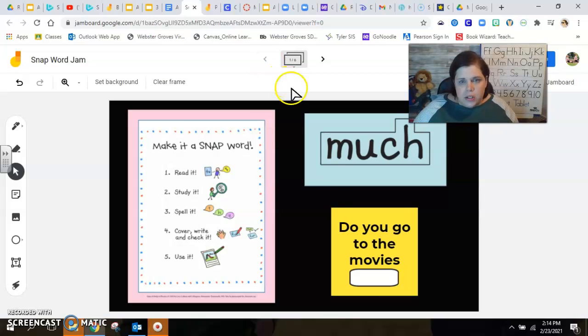All right, our first new snap word is the word much. I always think this is such a weird looking word. It's one of those words that every time I write it, I'm like, that can't be right. It doesn't look right. So much, let's study it together. What do you notice? Probably the same thing I do. There's the ch digraph at the end of the word much. Good. Let's spell it together.